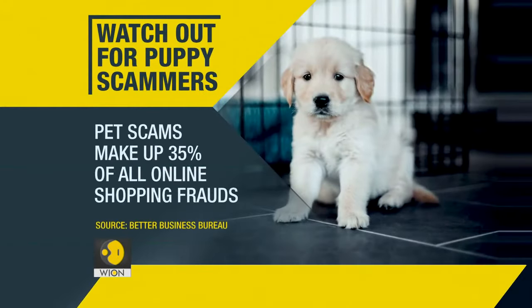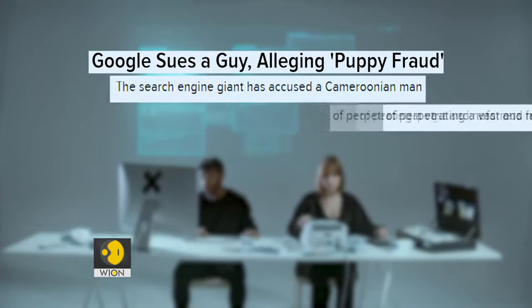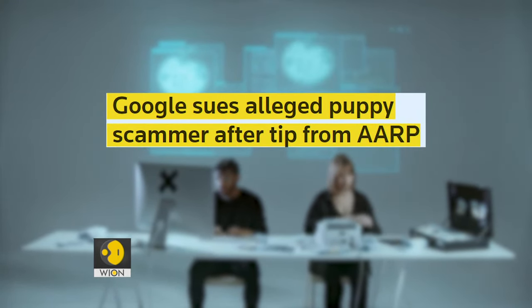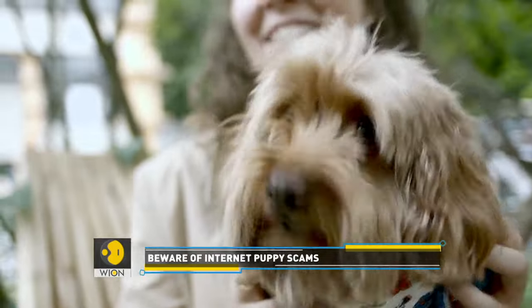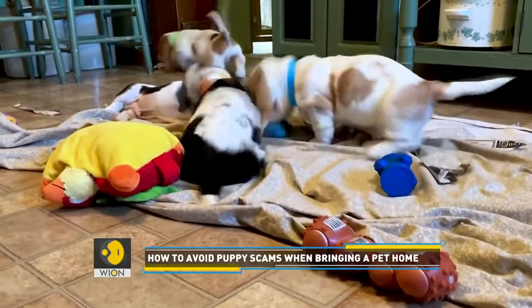According to the Better Business Bureau, in 2021, 35% of all online shopping scams reported to it were pet scams. In the United States, Google sued an alleged puppy scammer who used its services to sell fake pets. This happened after elder advocacy group AARP tipped Google about the scam last September. It all started after a South Carolina resident registered a complaint. He had sent $700 in digital gift cards to an online seller for a basset hound puppy that never arrived.